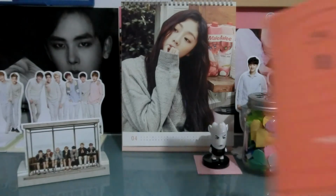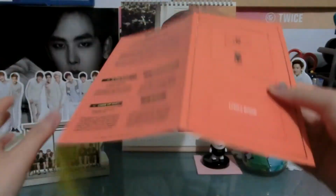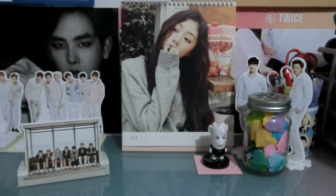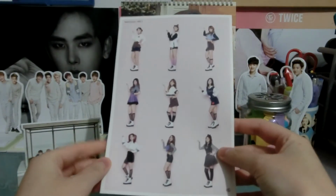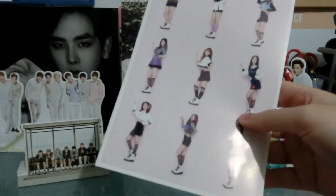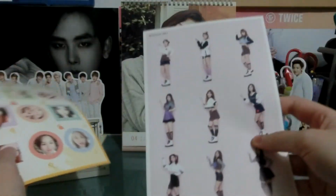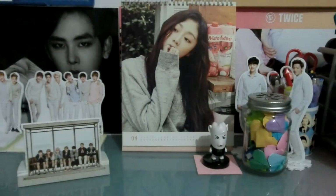Okay, so you have the lyrics booklet again. I would assume they were exactly the same, so there. And then you have stickers. This one is different than the other one. So, comparison. This is the version A one, and this is the version B one.